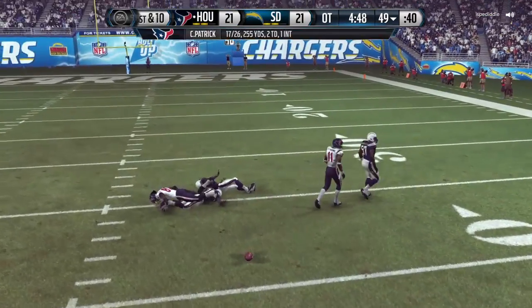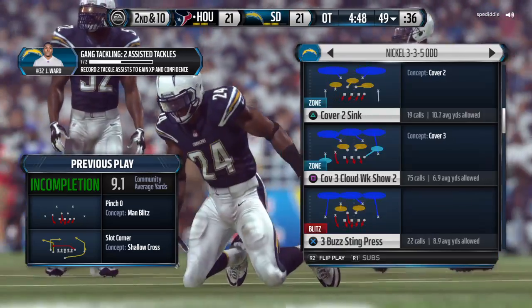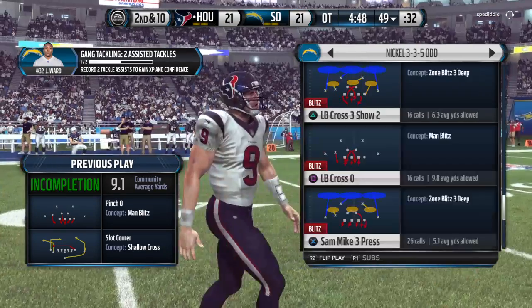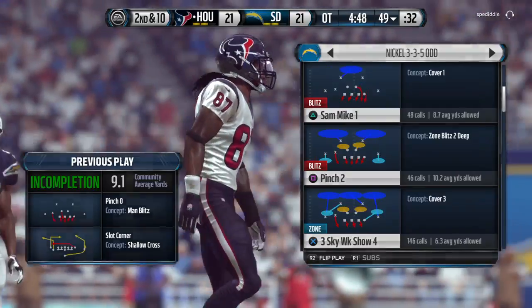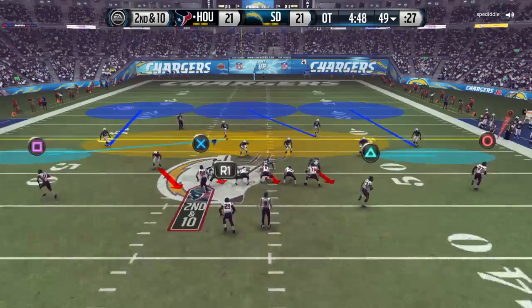My goodness, what a hit. And the ball falls incomplete. That was a big hit by the defender that time. The receiver drops the football. I'll tell you what, I'll guarantee the next time he goes over the middle, he'll be looking for that defender. After the incomplete pass, it brings up second down.